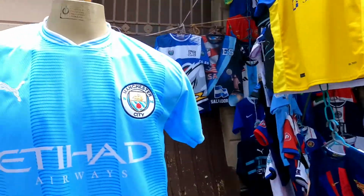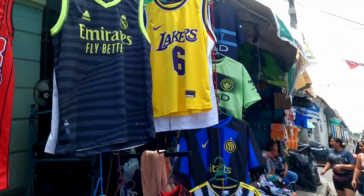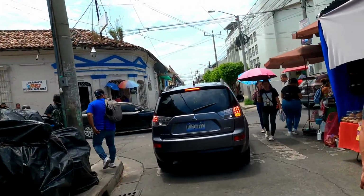Easily the most popular English team out here at the moment is these guys. Look, shirts everywhere. Right, so where we head now is the main square. Really beautiful architecture here, colonial style. Got a palace, a theatre, and a cathedral all in the same square.